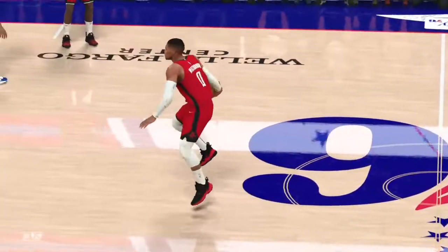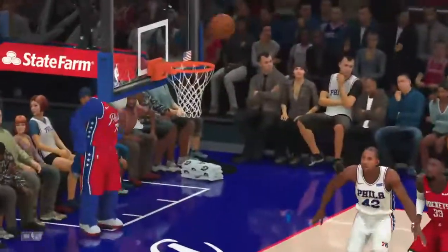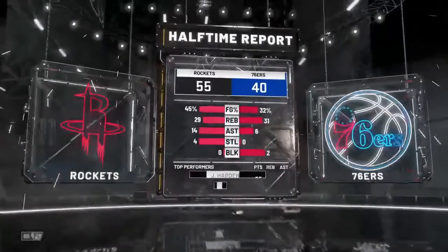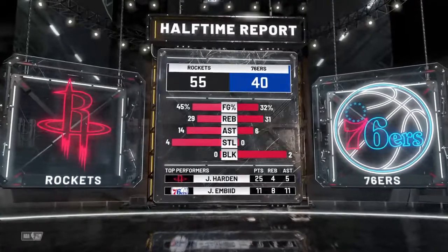Shaq, what do you think about Philadelphia? Well, first of all, as cold as they've been from the floor, I can't say I'm surprised by the score. You cannot shoot the ball that poorly and expect to be in the game. They need better ball movement. If their offense stays this stagnant, they can forget about a comeback.